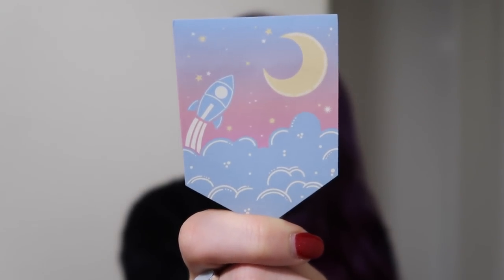Oh, these are so cute! Okay, so we have some little post-it notes with a little rocket ship and the clouds and the moon, and it's so pretty. The illustration's just so cute. I can't wait to use those. They're very adorable. Oh my gosh.